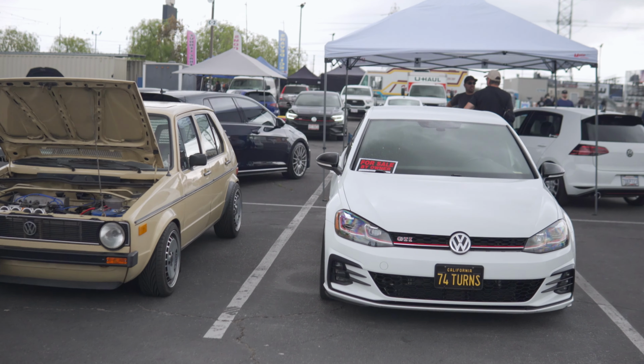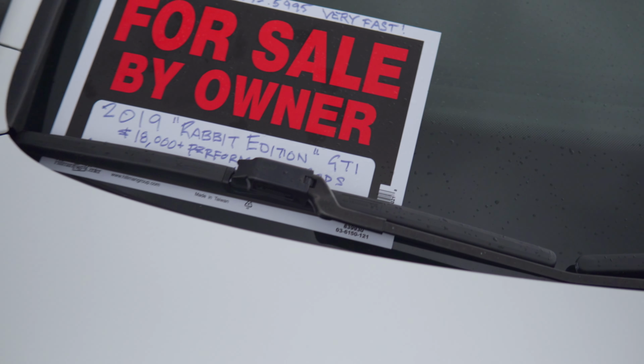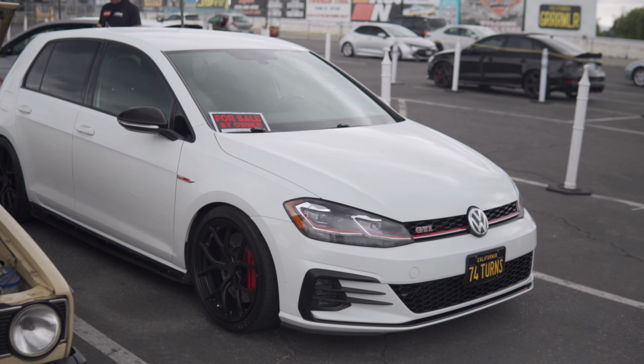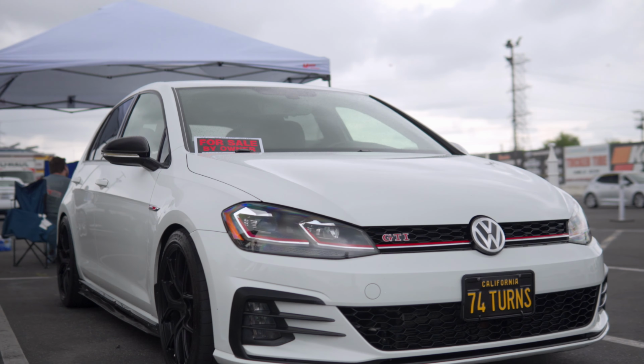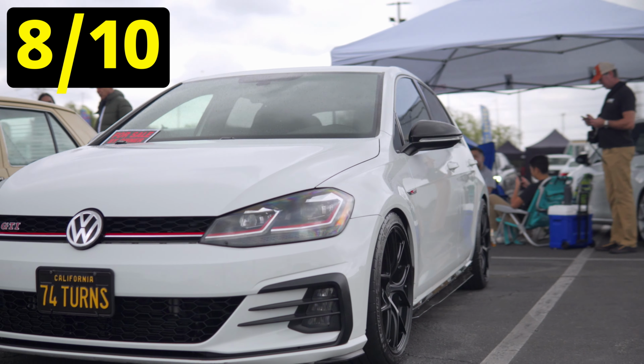And what do we have here? A car for sale. Who's the owner? You gotta hit up Neil. My boy Neil is selling his white Golf with the black wheels. Rabbit Edition GTI. Hit him up if you need that. And he has a front plate attached, so you know he follows the rules of the road. But definitely a nice Golf.